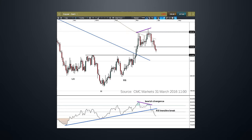We're looking at copper. Now, as you may remember, we looked at copper on the 3rd of March. So this is going to be a little review as to what's happened since then and what we can take from what's currently happening in the news flow and what's happening in this chart. At the time of the last video on March 3rd, the price of copper was about 218 on our chart, so $2.18 per pound.